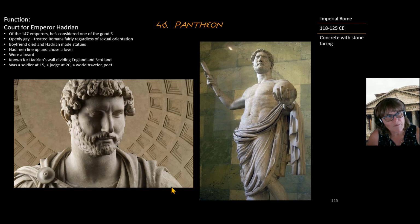Hadrian was a very popular emperor. Of the 147 emperors, he's one of the 5 good emperors. So he is just like Trajan. He's considered one of the people who kept that Pax Romana, the peace of Rome, going. Interestingly, noteworthy, he is also the only openly gay Roman emperor, and he had a boyfriend who died, and Hadrian put statues for him all around the empire. He is known for having men line up, and he would pick out a lover from this lineup.